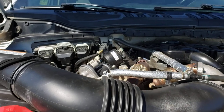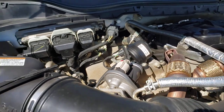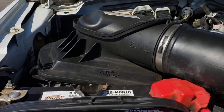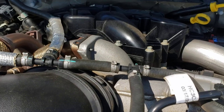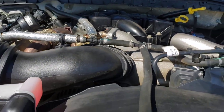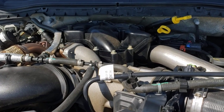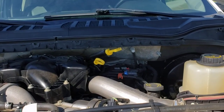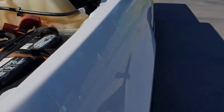So as you can see, it is not deleted. You got factory EGR right there. And then there's your intake, going right into all of your exhaust crossover and everything like that. So super clean under here. No leaks, no drips, nothing of that nature. So as you can see, like down there, it's nice and dry.